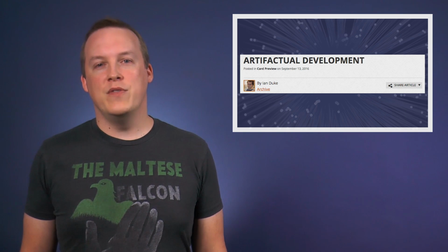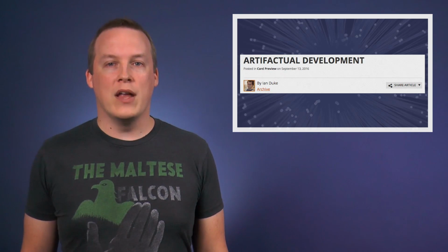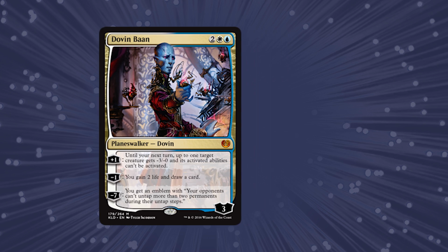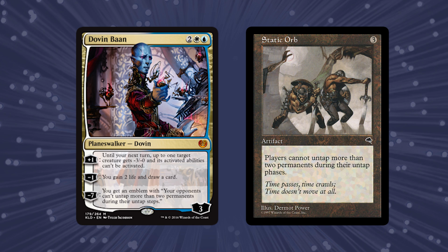First up for our Kaladesh previews today is the final Planeswalker in Kaladesh, Dovin Baan, previewed by Ian Duke on Daily MTG. Starting at 3 loyalty for 2 blue-white, his +1 gives up to 1 target creature -3/-0, and its activated abilities can't be activated until your next turn. For -1 loyalty, he does a decent Jace Beleren impression, gaining you 2 life and a card. His -7 ultimate is a one-sided static orb, giving you an emblem that states your opponents can't untap more than 2 permanents during their untap steps.